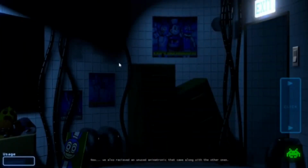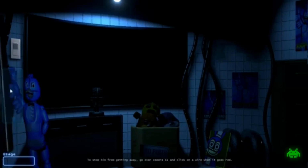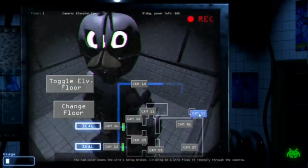Now, we also received an unused animatronic that came along with the other ones. Now that animatronic ignores the doors. It can climb through walls and ceilings. To stop him from getting away, go over to camera 11. Click on a wire when it goes red. Red color means the wire is being broken. Clicking on a wire fixes it remotely through the camera.